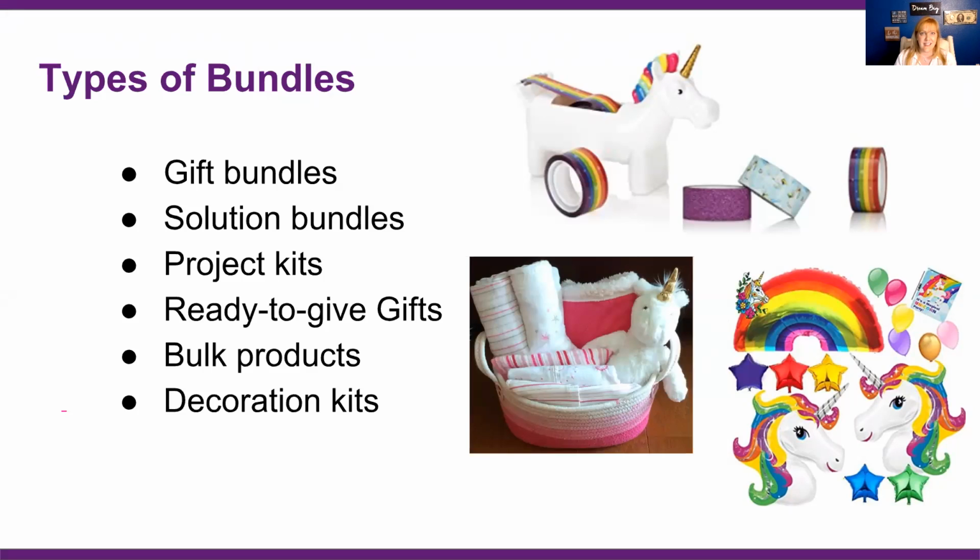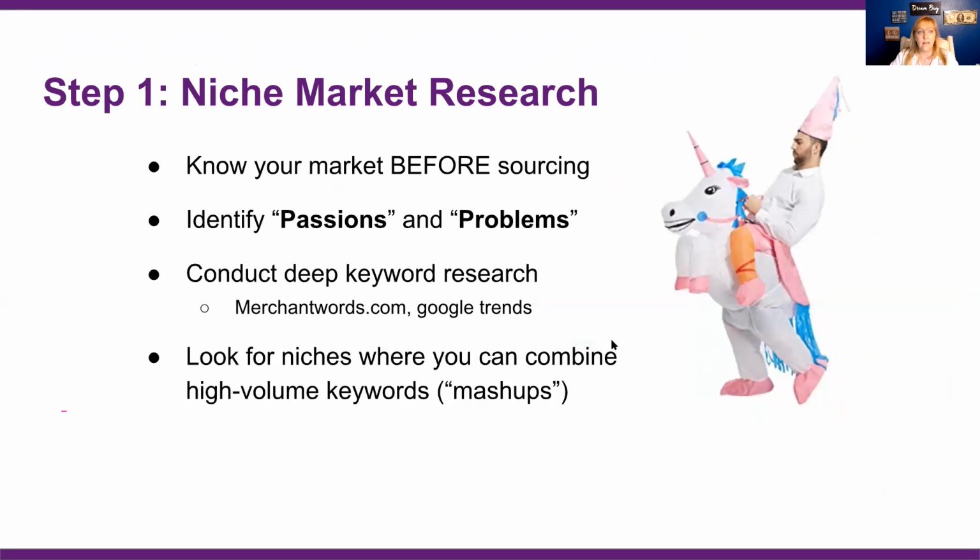Decoration kits, that's an easy one. Just start brainstorming a list of holidays or special events that people celebrate throughout their lives, and create decoration kits for them. Okay, step 1, niche market research.